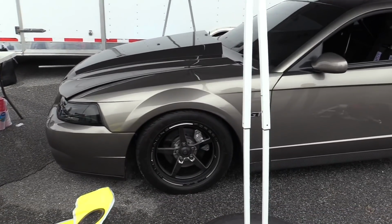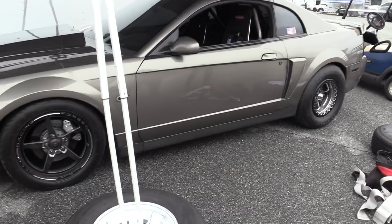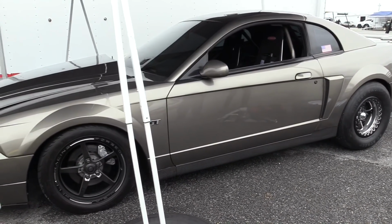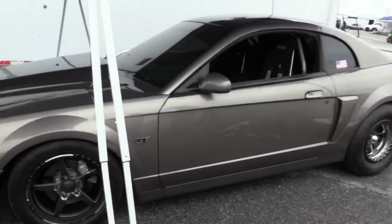Well guys, I don't think you've seen this car on the channel before. This is Taylor's 2-valve. It's a stick shift car. So I don't know if you want to talk about it or not a little bit. I don't know how secretive you are on details and stuff. No, I don't care. Yeah. It's 2-valve. Yeah, it's a junk 2-valve. It is. That's what I say about mine too.